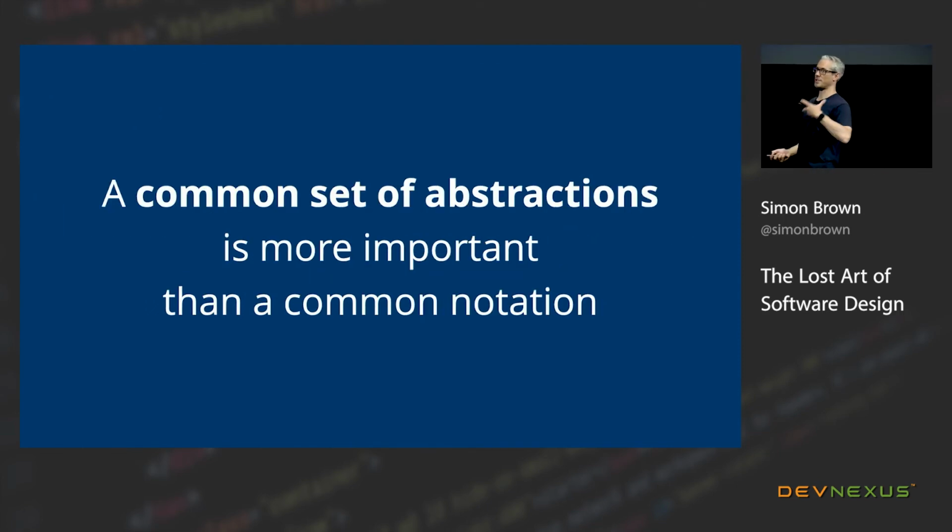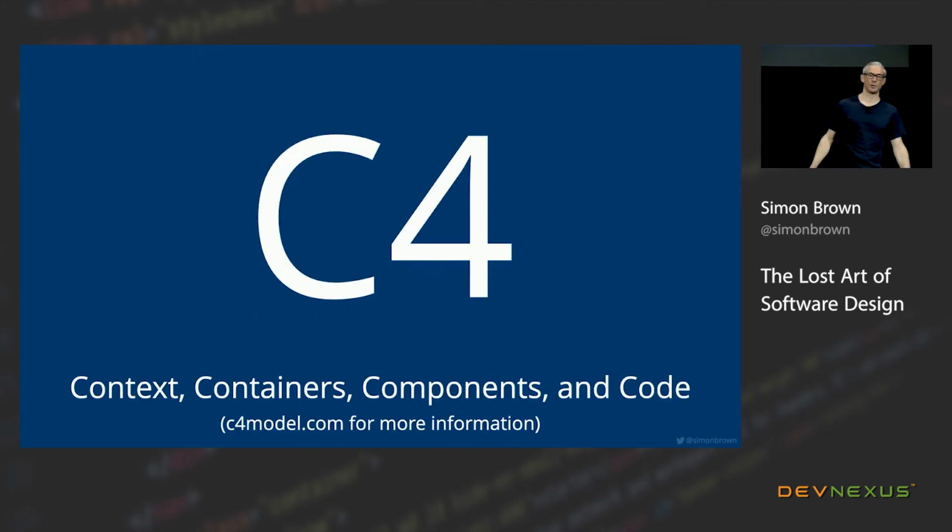A lot of people get caught up on notation. They're like, which notation are you using? I think we need to step back and say, right, what is it you want to describe? What are the abstractions you want to think about? What are the levels of detail you want to use to describe your architecture? And for me, having a common set of abstractions is much more useful today in 2022 than having a standard common notation. And this is where my C4 model for visualizing software architecture comes into play.